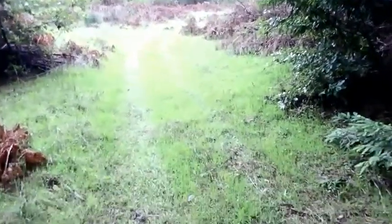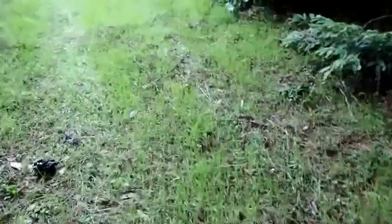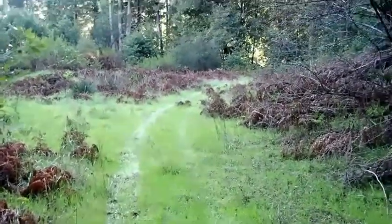And this goes on up there to another fallen log. So there's a lot of fallen logs in here because basically nobody comes in here. It's my neighbor's ranch.